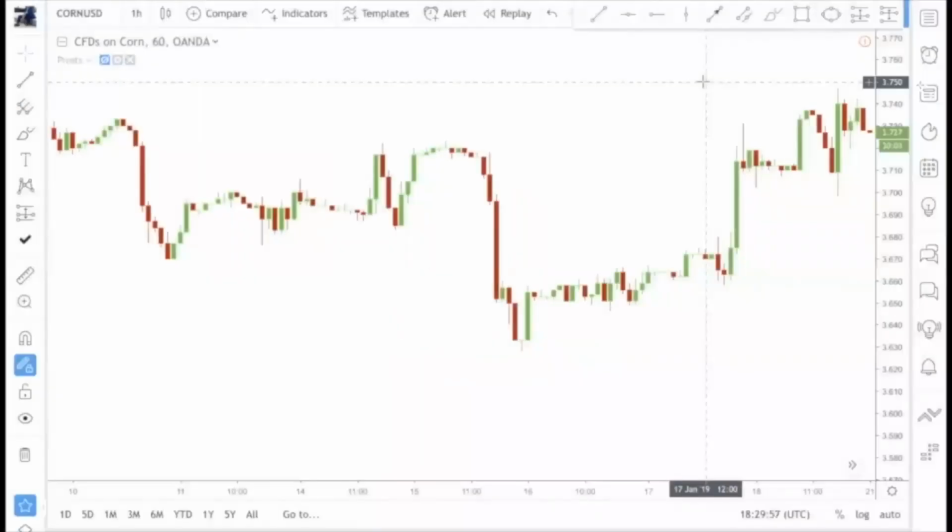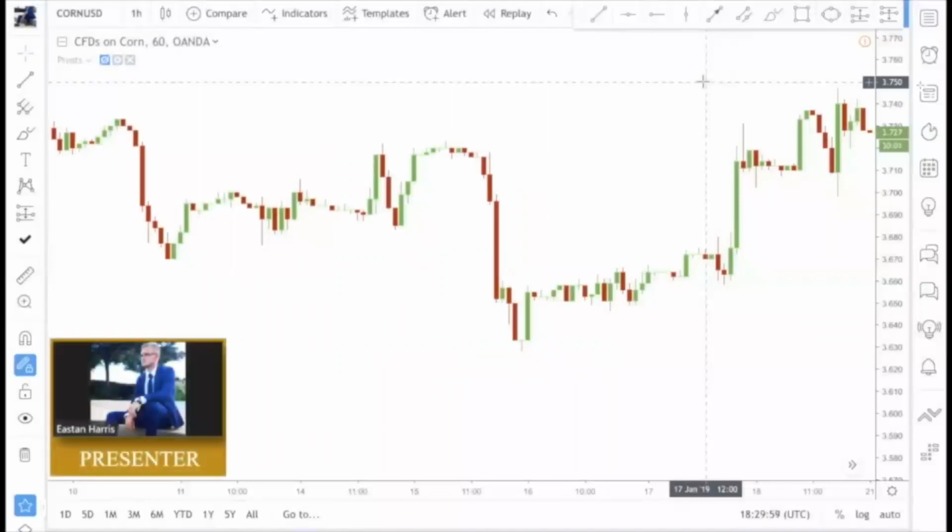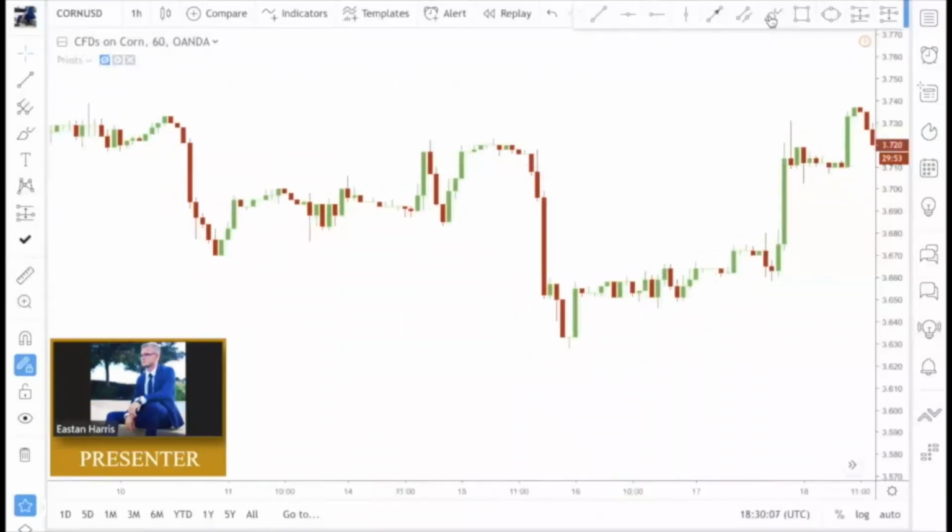All right, we got corn pulled up on the 1 hour, and we're going to look for our morning and evening stars. Okay, so right here, this 3 candlestick formation right here, that is our morning star.